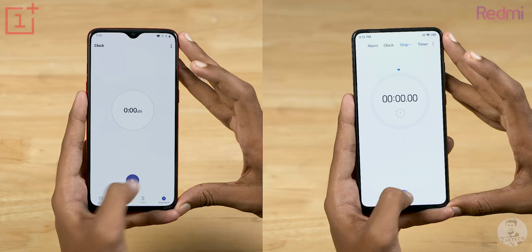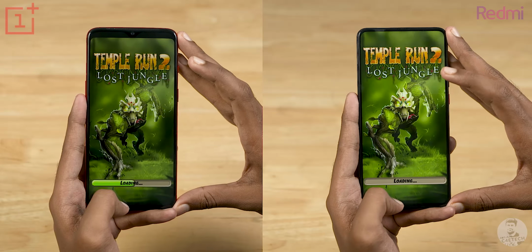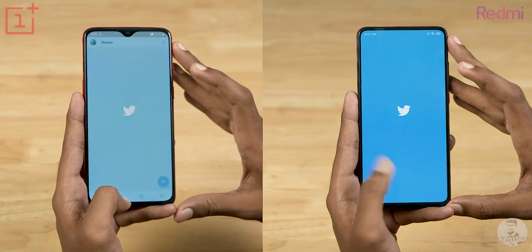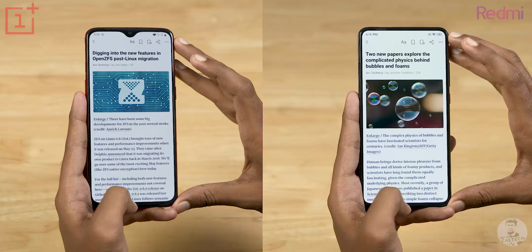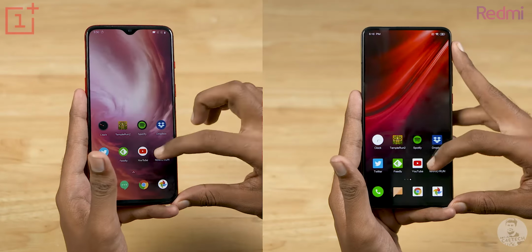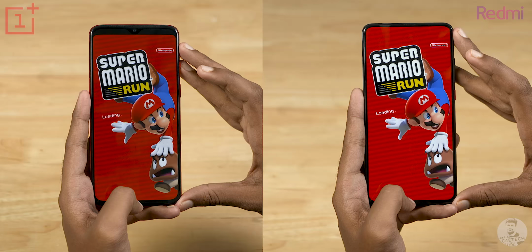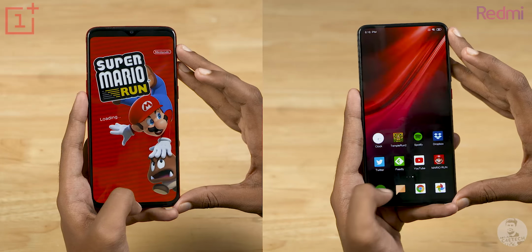So let's go ahead, start the stopwatch, opening up Temple Run 2. Both phones launch it at almost the same time. The OnePlus 7 does seem to have a slim lead though. Moving on, it's like both phones are in sync with each other, opening up apps with just a split-second difference. But with Super Mario Run, the K20 Pro, after keeping up with the OnePlus, now snatches away the lead.